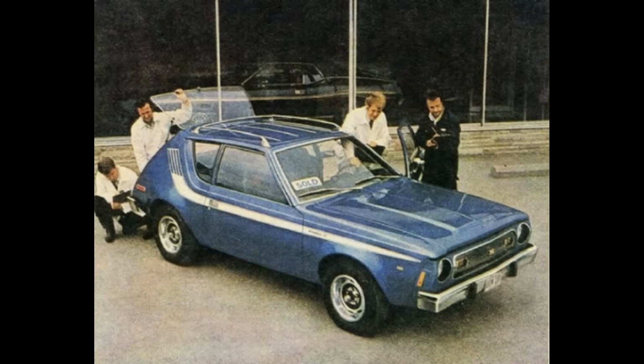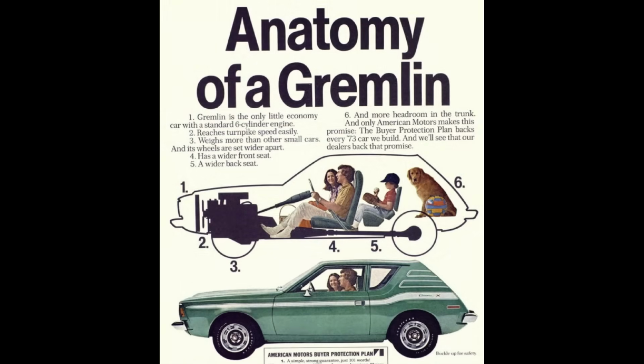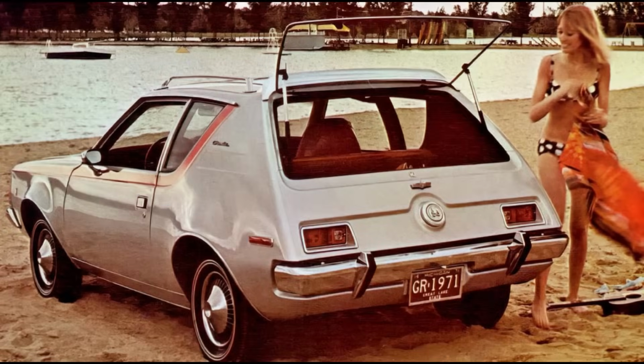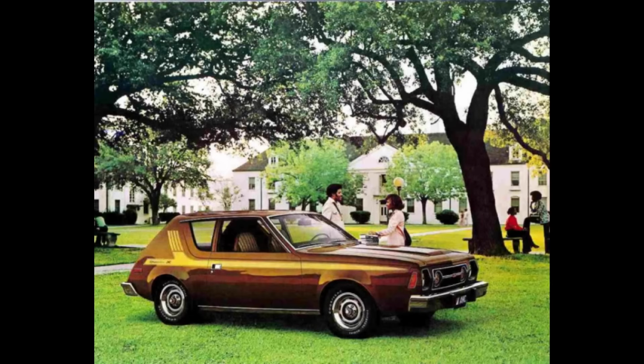The AMC Gremlin was introduced in 1970 in order to compete with the emerging market for compact cars. The car was cheaper than most other small cars, so it was sort of a runaway sales success. However, the rear portion of the car had an odd shape, and it looked like they never finished designing it and just quit in the middle of the process. Either that, or maybe it was designed to be a barf bag on an airplane.